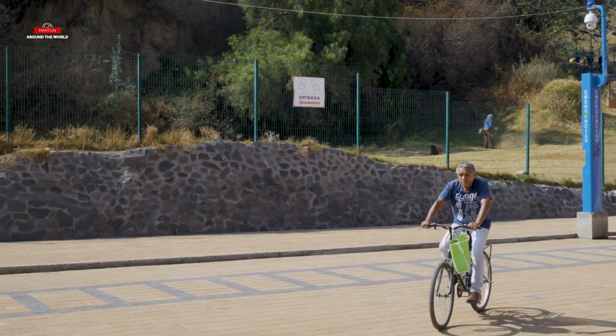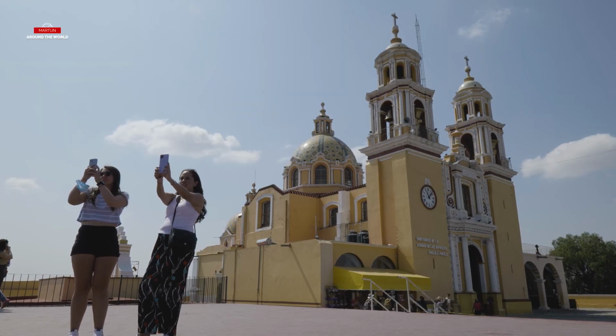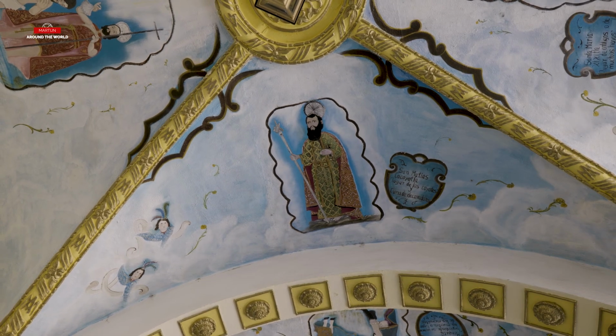Besides visiting the pyramids, you can also climb to the top of this mountain and visit the church, the Iglesia de Nuestra Señora de los Remedios. It's a tough climb, keep that in mind, but it's really worth it, and so are the views.